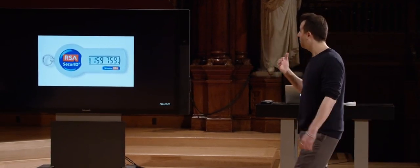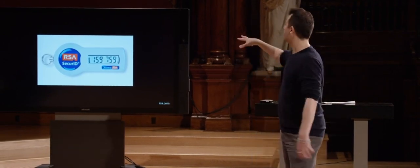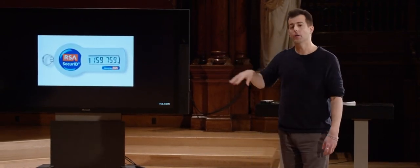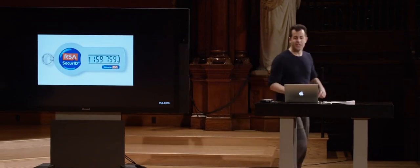So it really raises the bar. It does not stop a hacker from taking or guessing my password. And it certainly doesn't stop them from physically going after the device I have on me. But it does raise the bar. And at least I'm a little less worried about the people in this room than I am about millions of random potential hackers on the internet.